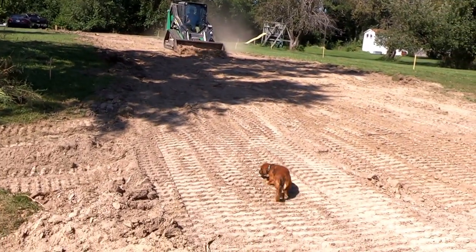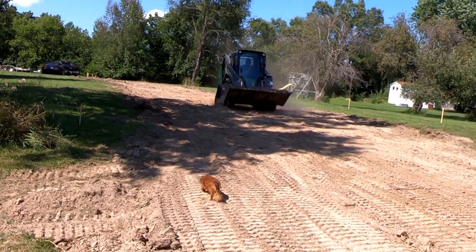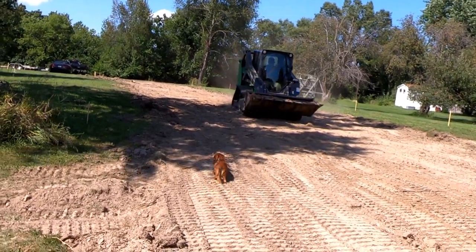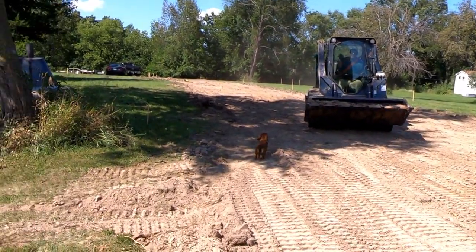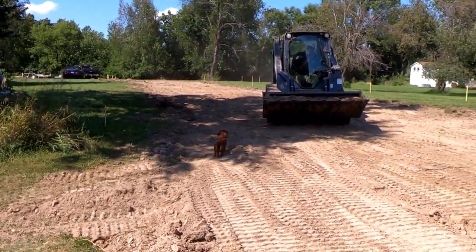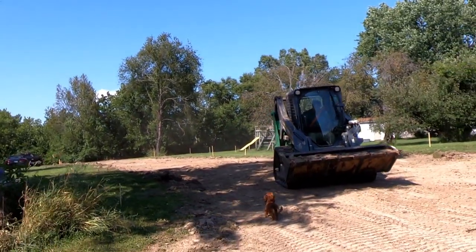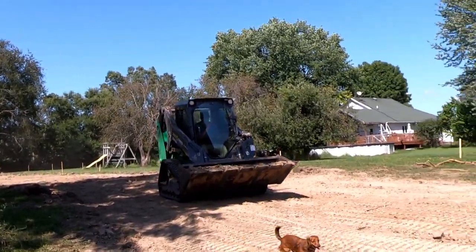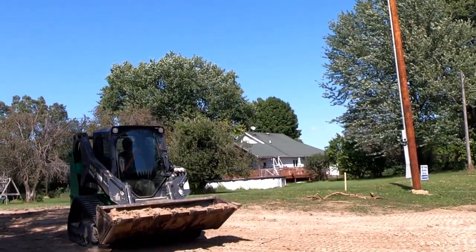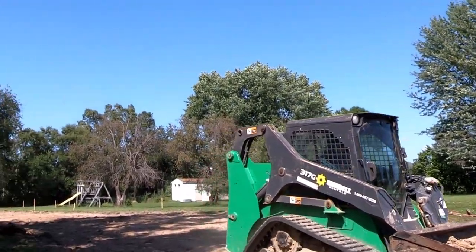Liesl is not fazed by the machinery. She thinks she's faster, which she is. Oh, Liesl, watch out. She's fine. Liesl, come here. Come here, Liesl. Come here. Liesl Dotson, come here. Yeah, she's not scared of it. She's not scared of nothing.